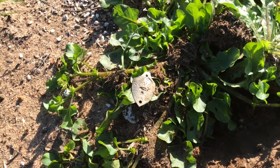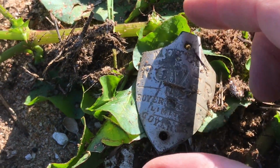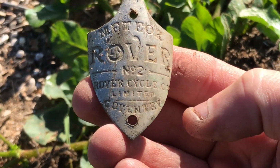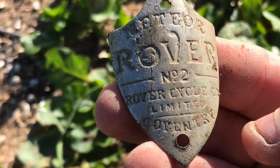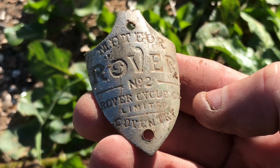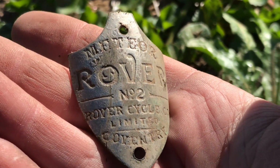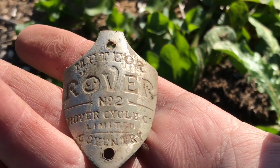Oh, holy shit. Sorry about my swearing. What the hell is this? Meteor Rover number 2, Rover Cycle Limited, Coventry. Is that a motorbike part or a push bike? Is it silver? I don't think it's silver. But what the hell is that? That is so cool. Wow. You have to research this one, guys.